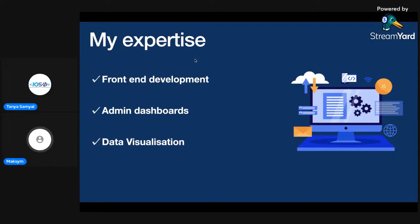So that's why at this point data visualization is very important, and data visualization performance is also quite a popular topic for us, front-end developers in cybersecurity.